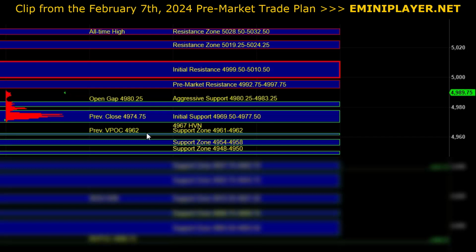So by default, our focus will be on the long side, and we will need to exercise caution on the short side. And the only time that we can really get aggressive on the short side is if the market puts in a proper breakdown below initial support. So that is the market context and plan heading into the open.